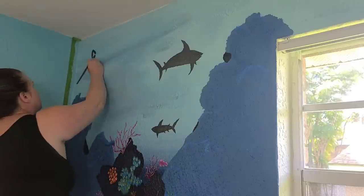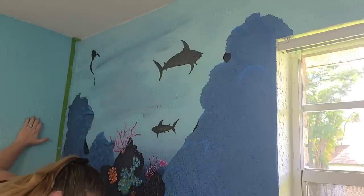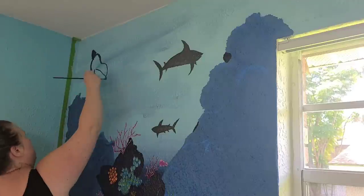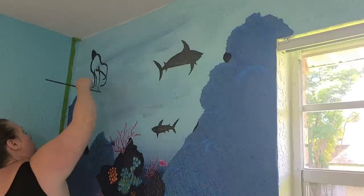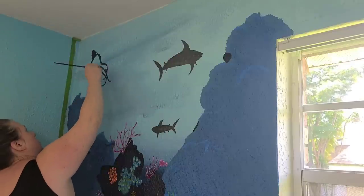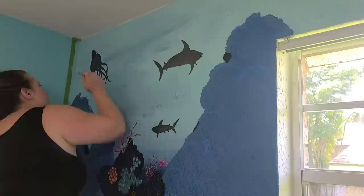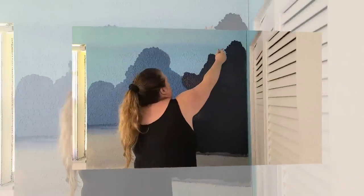I ended up adding an octopus in this top corner of the room purely because Bobby really, really wanted an octopus. He kept throwing out a lot of things that I was like, I don't know if I can freehand that. However, when he said octopus, I'm like, okay, I'm pretty sure I can freehand an octopus. So this ended up working to fill in the space where there was supposed to be a shark. And I actually really like the way the octopus turned out in the end.